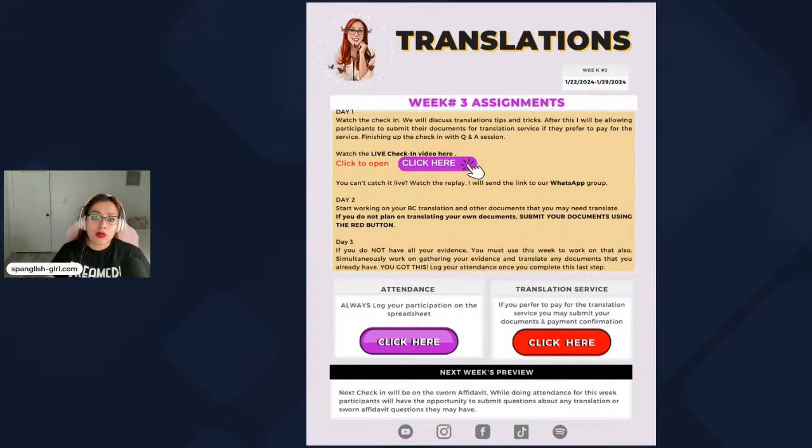Bueno, y eso es todo lo que yo quería compartirles por hoy. Ya estamos en 50 minutes. So, si tienen alguna preguntita, y si no, nos vemos la semana que viene y vamos a estar hablando acerca de Zone Affidavits. La semana de los assignments va a ser obviamente ver este checking.